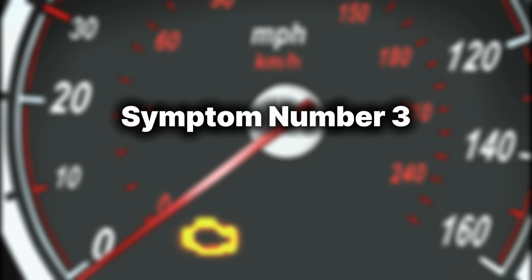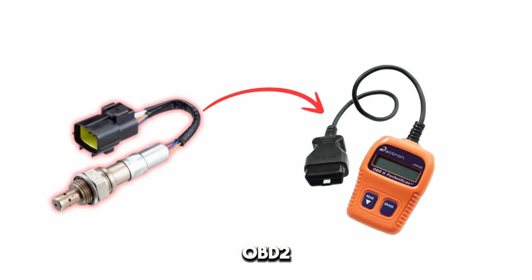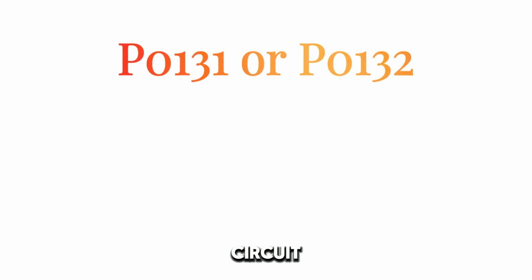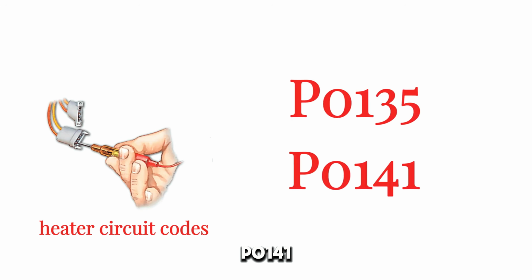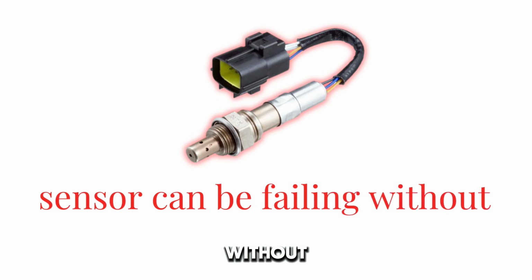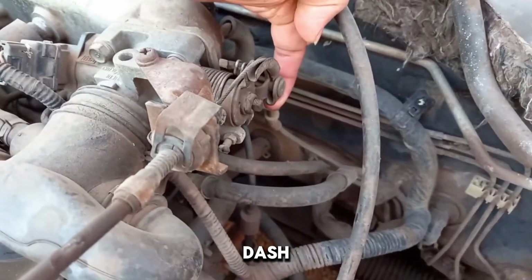Symptom number 3, check engine light plus trouble codes. Oxygen sensor problems often trigger OBD2 codes and light up your dash. Common ones include P0130, bad circuit, P0131 or P0132, low or high voltage, P0133, slow response, P0135 or P0141, heater circuit failure. But here's the catch. A sensor can still be failing without triggering a light yet. Always pay attention to how your car drives, not just what the dash tells you.